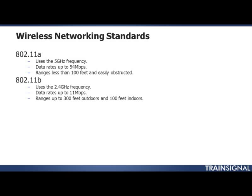But the problem is the data rate. The data rate is only maxed out at 11 megabits per second. And that's not your actual throughput. That's your data rate. There is a difference between the term data rate and throughput.